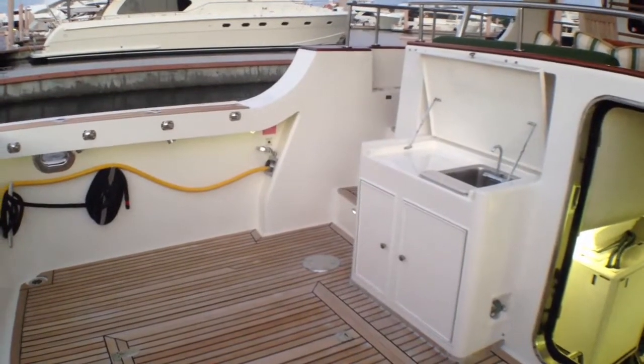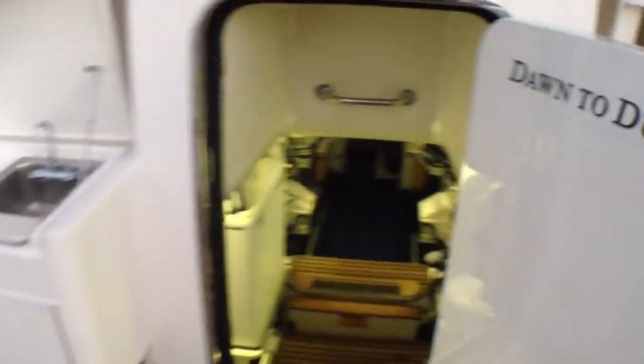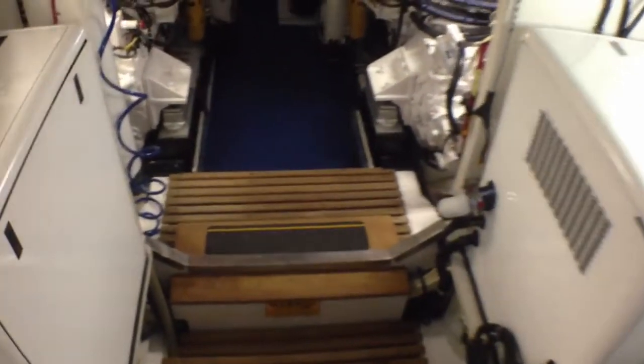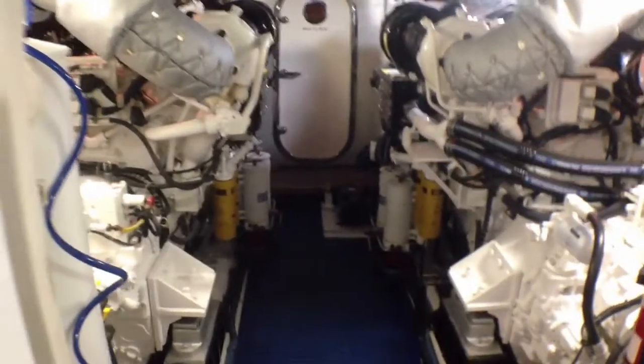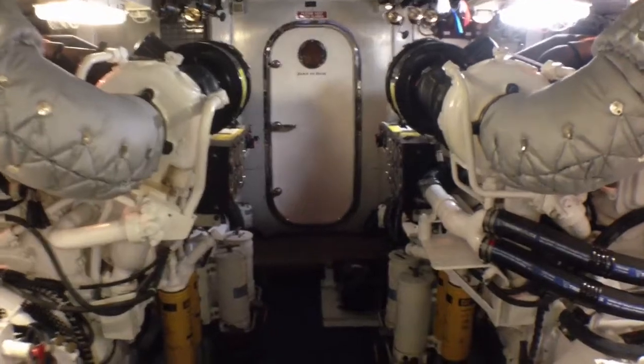So let's take a look at the last area of the boat, the engine room. This is one of the areas that shows just about the best, certainly the best out of the majority of boats that I've been on. Everything is spotless down here. It's all been kept up with the paint. There are no drips of oil or water. There's no signs of any salt anywhere. Certainly no rust. As you can see, this is all in pristine condition.